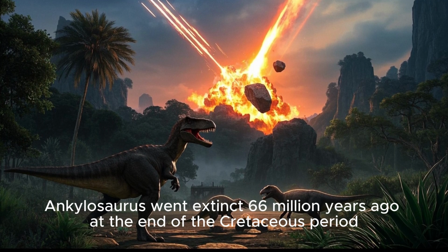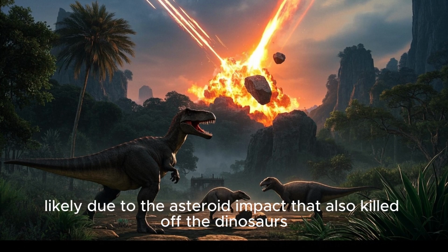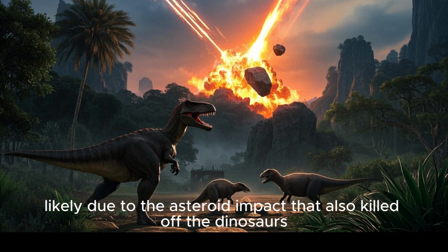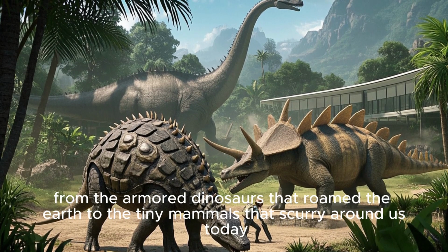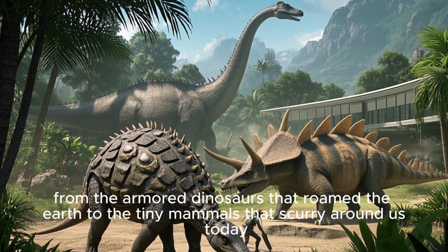Ankylosaurus went extinct 66 million years ago at the end of the Cretaceous period, likely due to the asteroid impact that also killed off the dinosaurs. But its legacy lives on in the animal kingdom, from the armored dinosaurs that roamed the earth to the tiny mammals that scurry around us today.